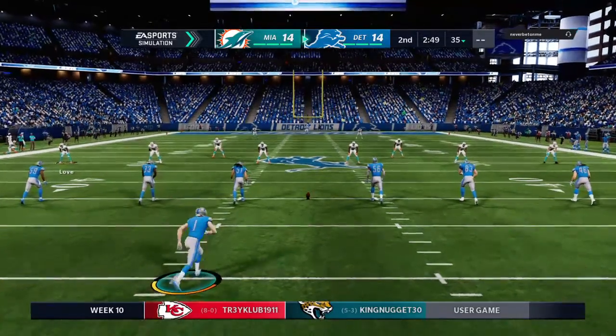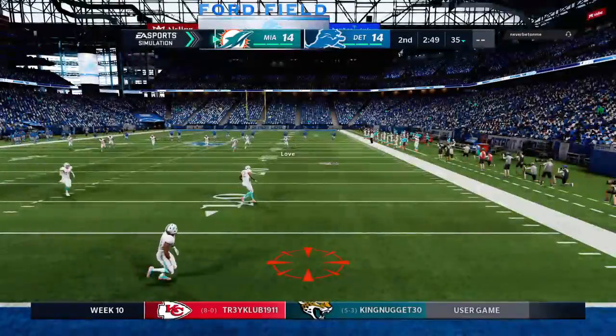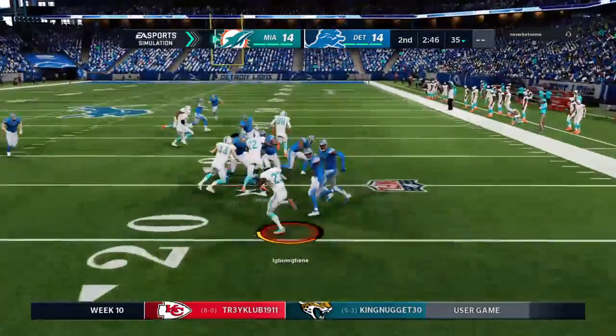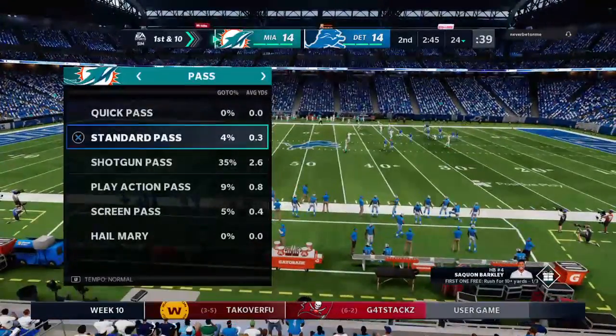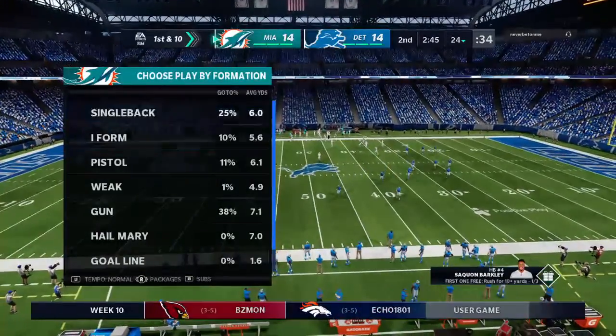This one tied at 14 now as he sends this one away. Fielded just outside the goal line. And he brings us out past the 20 to the 24. On the return, the Dolphins take over 1st and 10 at their own 24-yard line.